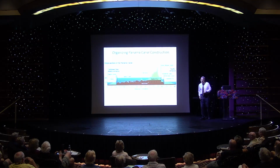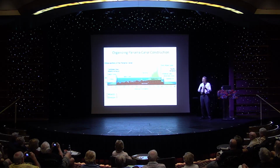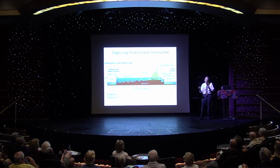So, the first thing that he did as the new chief engineer was to organize the work. And in the Atlantic Division, that consisted primarily of building a massive breakwater, which we will sail through in a couple of days as we exit the canal and go through Limon Bay. We'll see that breakwater. 3 locks at Gatun Locks, and also building the Gatun Dam, which needed to impound the waters of the Chagres River to form Gatun Lake. So that was a very important and extensive amount of work that needed to be done on the Atlantic side.